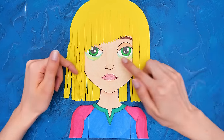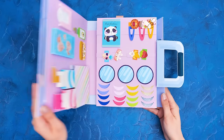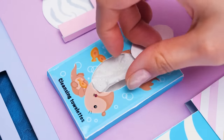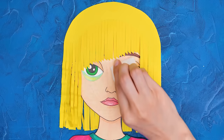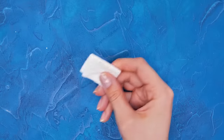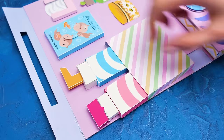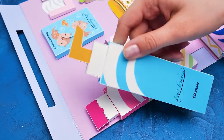Our paper doll looks really tired. Let's help her relax. Makeup is the best cover-up for fatigue. First, we'll clean her skin with wet wipes. You should get rid of wipes with one precise throw. Oops! Sorry, Sammy! We need foam for deep cleansing.